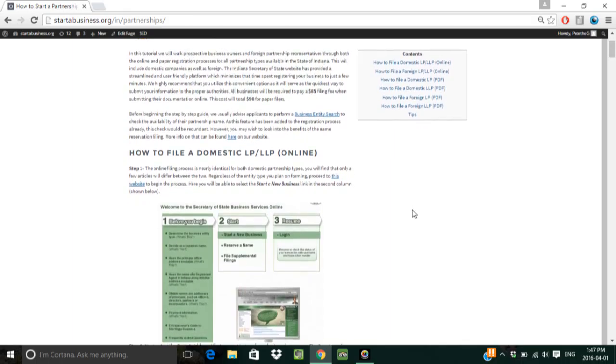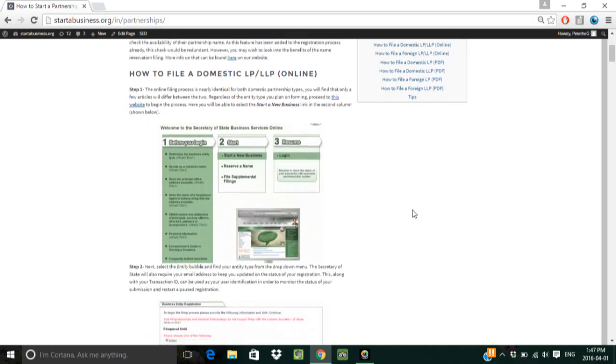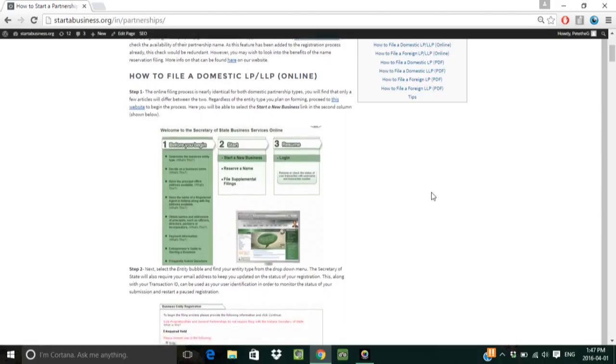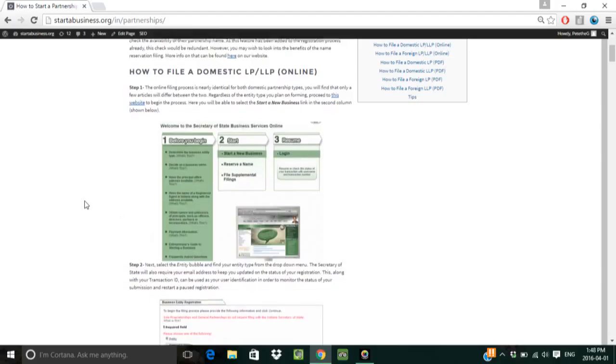Also, if you plan on filing at a later date, but you've committed to forming in Indiana or registering in Indiana, you might want to file for a name reservation. We have a tutorial for that here. It's $10. You'll learn a little bit more just by clicking here, and it's fairly straightforward and can be useful.